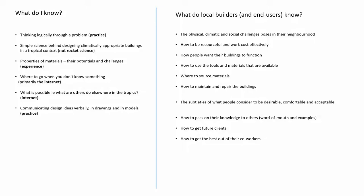So I remember very early on when I went to Sierra Leone, we designed a building and I tried to keep it as cool as possible, even at night. And people just found it too cool, whereas we would be sweating away. People were saying, oh no, it's far too cold at night, we're all going to get ill, kind of thing. So that's a really basic example, but people know better than we do.